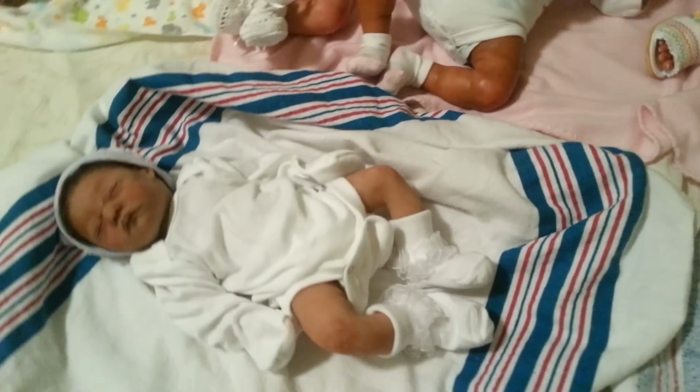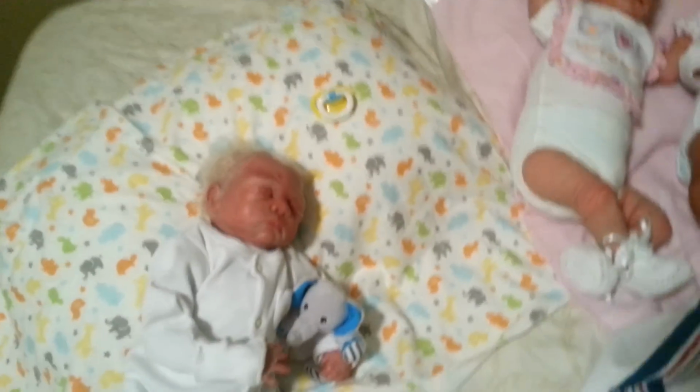And so that is my little girl, and that little one is over there playing in the bouncer. But you guys can't see her that well because it's kind of dark. The lighting is dark over there, and I don't have my flash on. But these are the main babies that I wanted you guys to see.